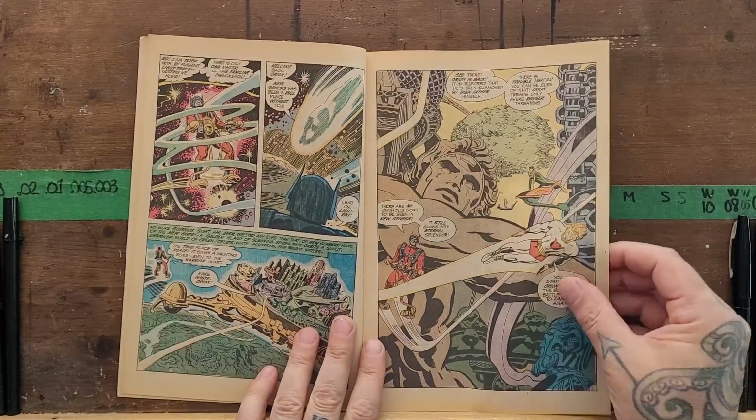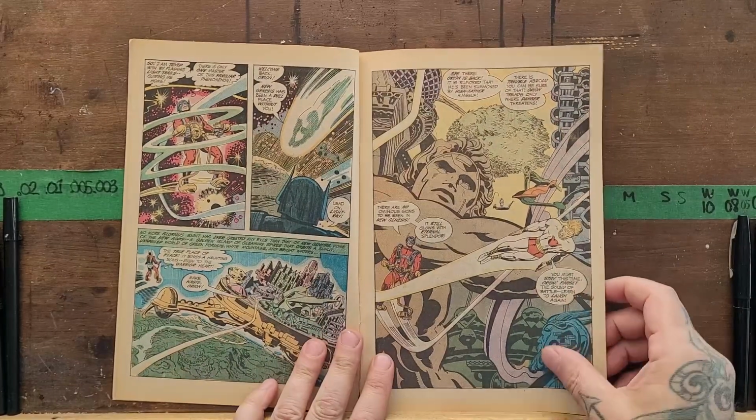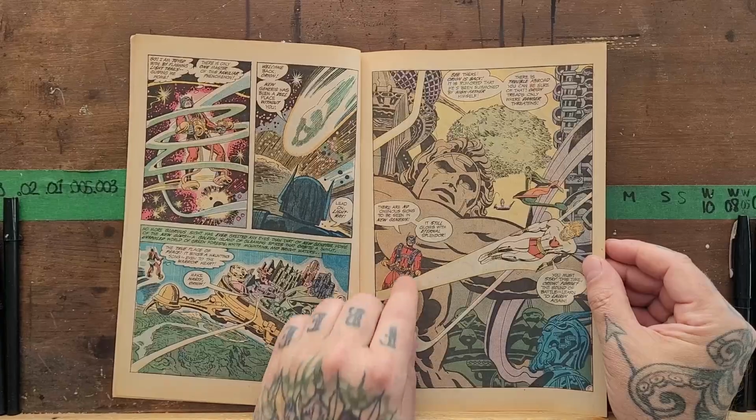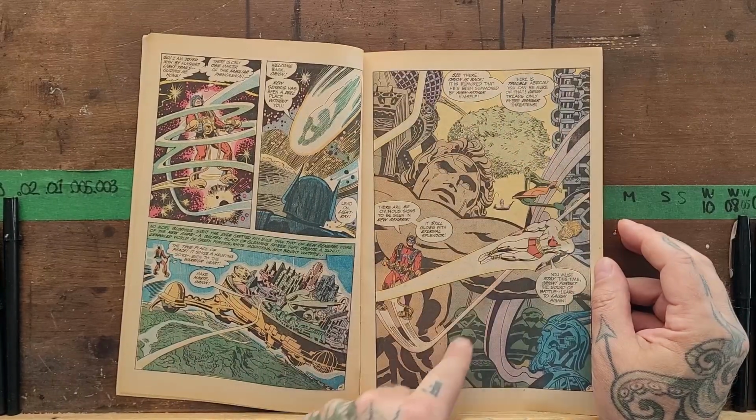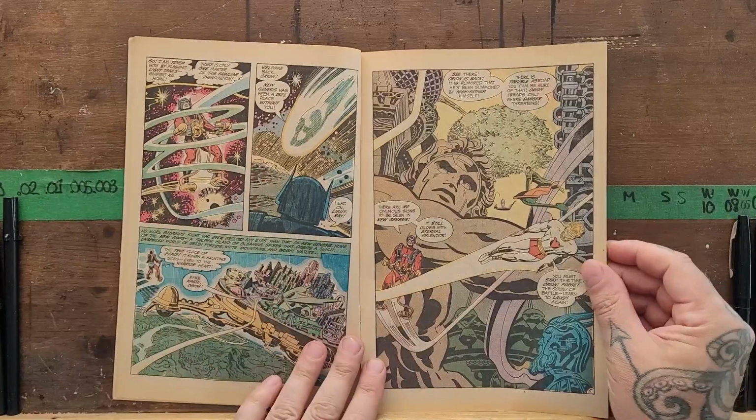So we're introduced to New Genesis, the floating city of the gods, right? The leader of the gods, I guess, where we'll meet Highfather and stuff. All of this stuff here, just look at that, all that great Kirby design. Of course, they would have huge statues of their gods or themselves, I guess, right?